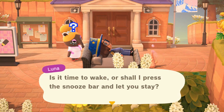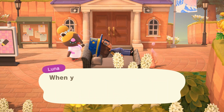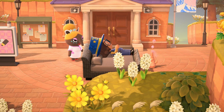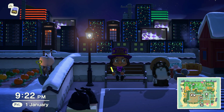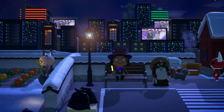I'd say if you want to build a cottagecore island, go to this one. The code will be popped up right here, so feel free to go visit that. I think this is a really good example of what a really well done cottagecore island looks like. In conclusion, if you're going to build a cottagecore island, I suppose do what makes you feel happy. That's the point of Animal Crossing after all, I suppose.